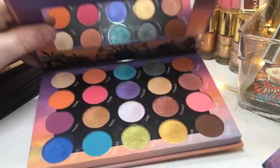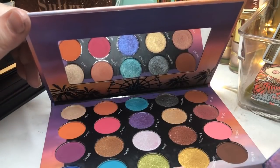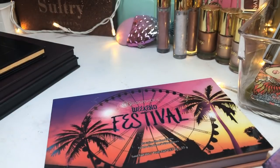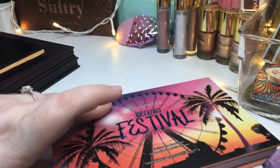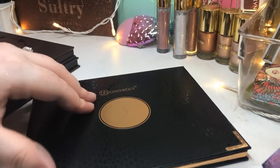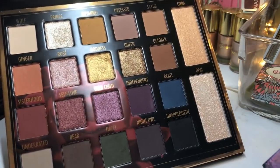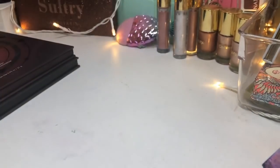I have the BH Weekend Festival, which again is such a beautiful palette. Oh no, is this my palette of the month? This is my palette of the month. I always get these two palettes confused, my bad. This is my palette of the month. And I'm still struggling to use this because I went on a holiday, I didn't wear makeup for 2 weeks, 3 weeks, whatever. This is the Silver Garni collaboration palette. Beautiful formula, and I'm really loving playing with this.